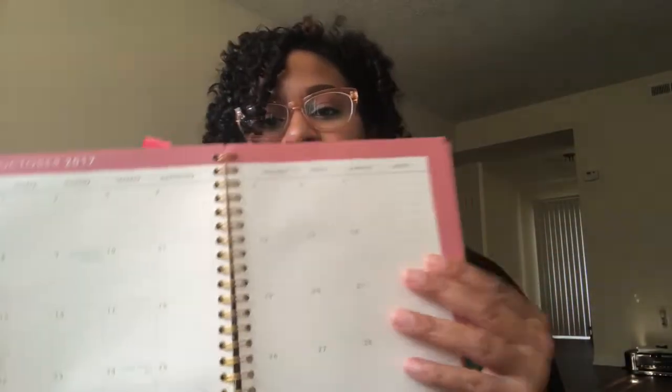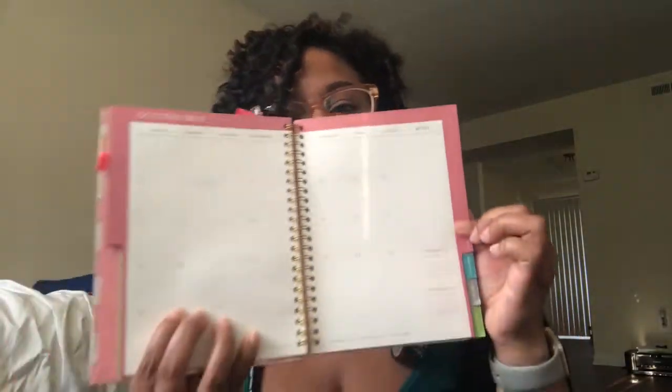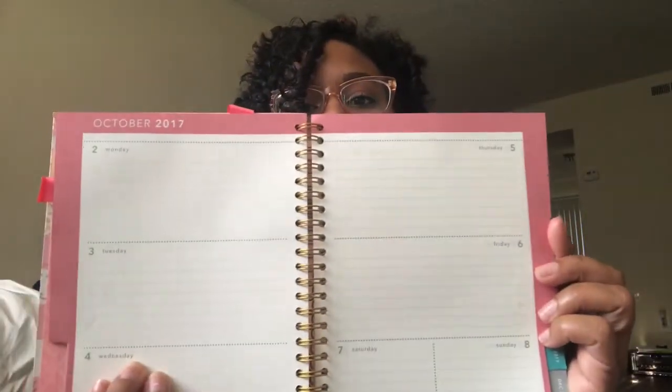One of my school supplies that I got was this planner, and it's really cute. So it has the monthly view, which I love, with a little notes section here. And then it has this other page with a grid view, and then just lined paper here. And then it has your weekly view, which of course has every single day of the week dated and gives you some space to write there. So I really like this.